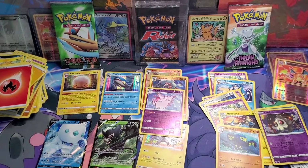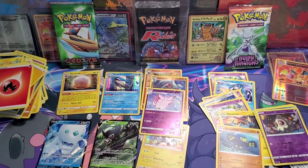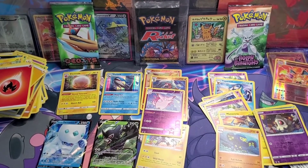Have you gotten any Vivid Voltage yet? Have you got some ETBs? Have you got some packs? Have you got some collector's chests? Have you got some Charizard theme decks? Let me know, guys, whatever you were able to find or your lack thereof being able to find, because I imagine it's going to be a popular set.